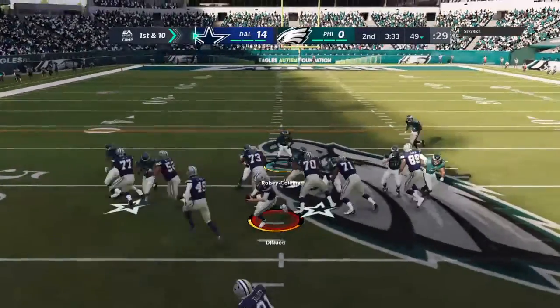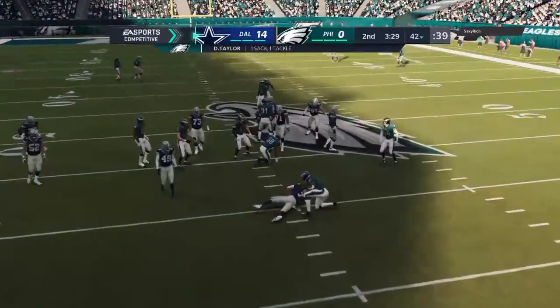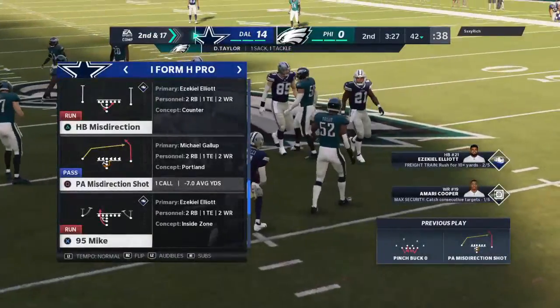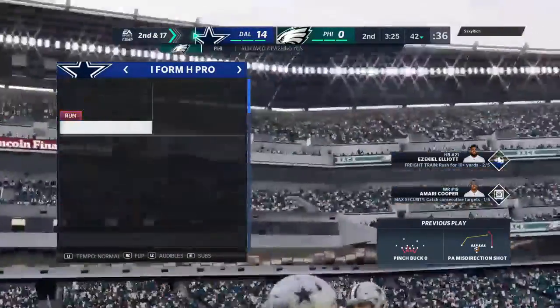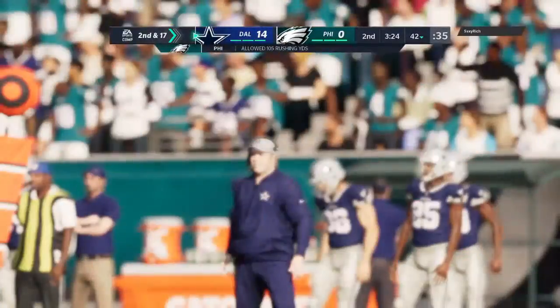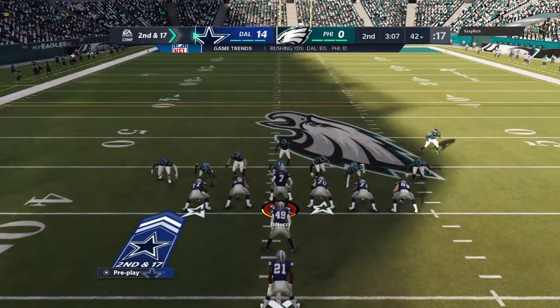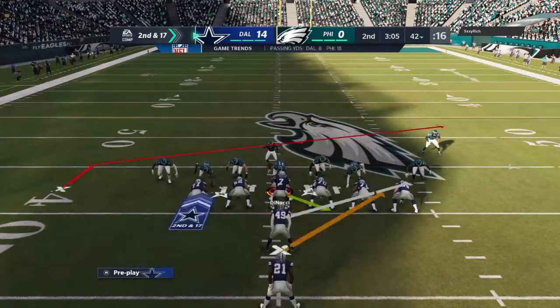So good starting field position for him here as they come up under a heavy rush, and down he goes. Davion Taylor coming in hard there on the blitz, and he gets him 7 yards behind the line of scrimmage. Don't need it all back at once, but you figure they're going to need something here. 17 yards to go on second down.